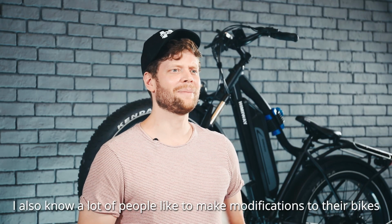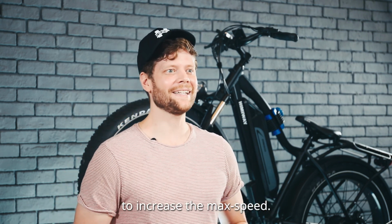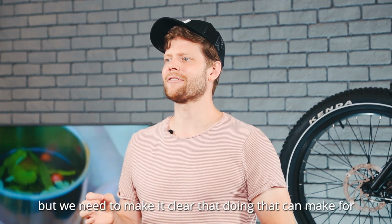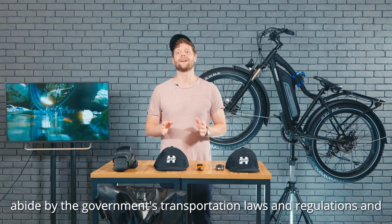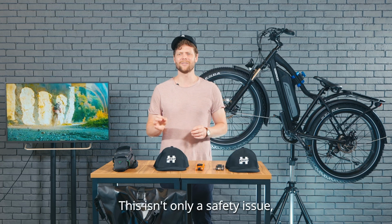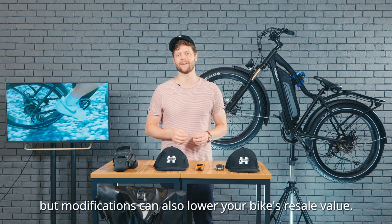I also know a lot of people like to make modifications to their bikes to increase the max speed. So yes, this is theoretically something you could do, but we need to make it clear that doing that can make for an unsafe riding situation. And I do hope to convey that you should abide by the government's transportation laws and regulations and avoid modifying and increasing the speed of these bikes. This isn't only a safety issue, but modifications can also lower your bike's resale value.